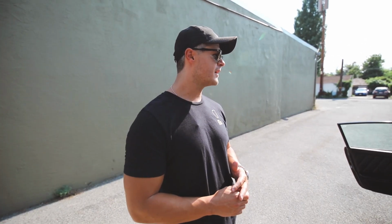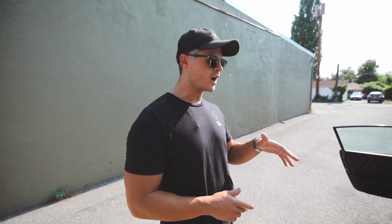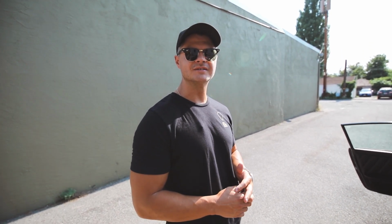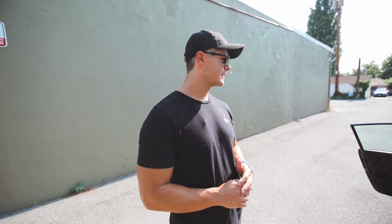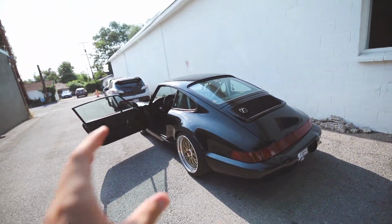That's awesome. Above 100 miles per hour, on throttle in a turn, it feels very stable, which I think is pretty unique for old Porsches. So that's how we have it set up right now. That's so cool. It's so beautiful. I can't wait to get in the seat.